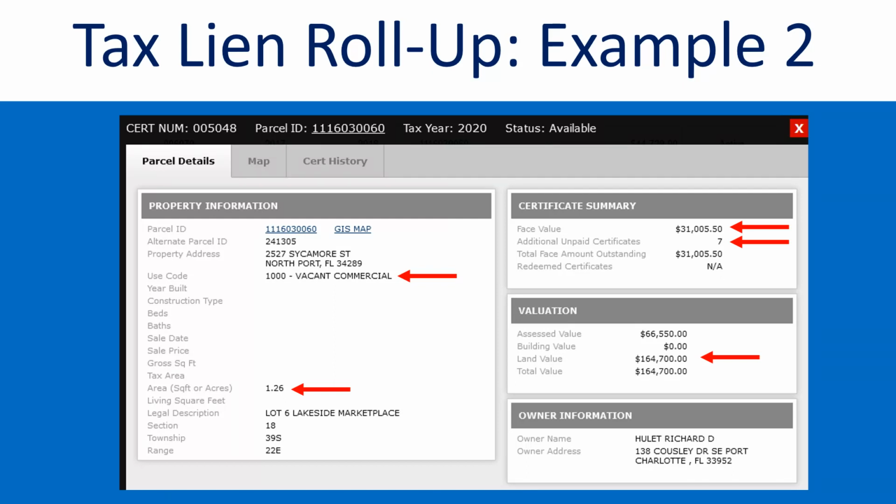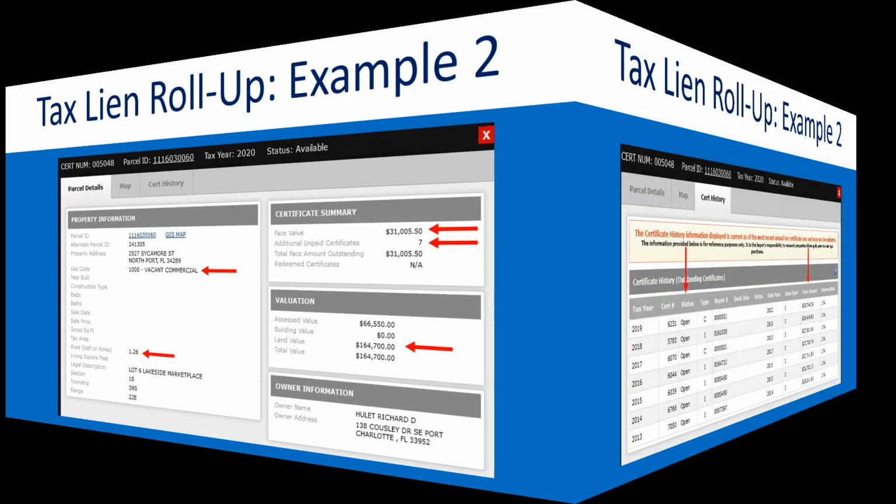Yeah, well, in looking at this, we love the size, 1.26 acres. We love the value, $164,000, but we're looking at $31,000. Now, I don't know why the property taxes are so much higher. I mean, at $31,000, that's crazy. That's like 25% of the property value per year. But let's look into this tax lien a little bit further by looking into the certificate history.